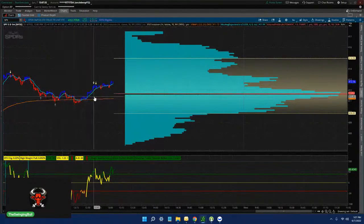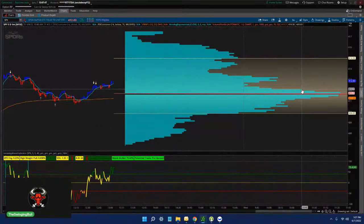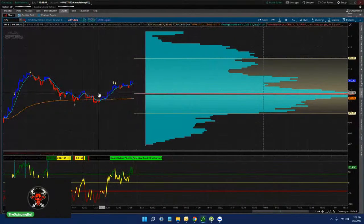For the rest of today, it might be a little tough for SPY to get below this. It's probably about 412, 411.90-something, around 412. It could be like 412 down to 411. A lot of people bought into SPY in this price range, so this is the area we're looking at here, 411 to 412.